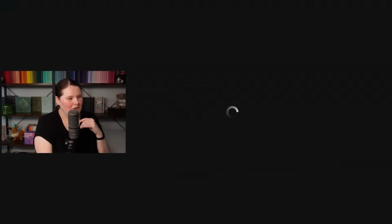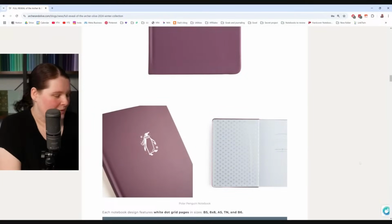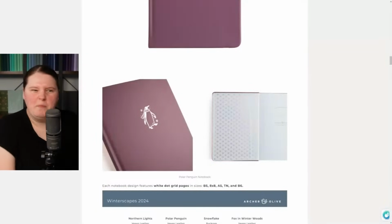So getting our full reveal back up here so that we can bring that back and scrolling back down to the place that we were before because somebody closed too many windows. I wonder who that was. Certainly wasn't me. It's just somebody who looks like me. Let's see. So there we go. Got that back here. Beautiful. Fabulous. Thank you very much. I do get annoyed that every time I go to the Archer and Olive website, it's like, hey, accept cookies. I'm like, I've already done this. I've got enough cookies. I don't need more cookies.